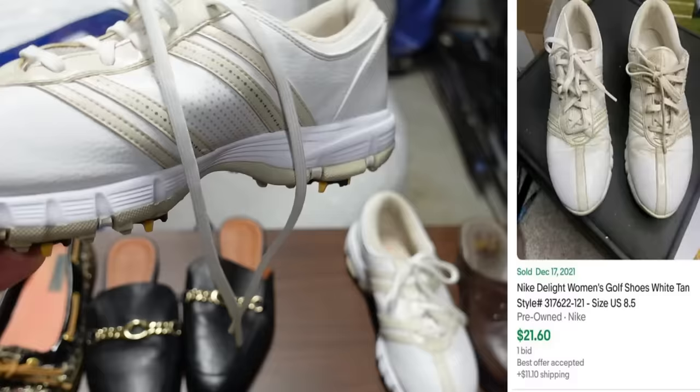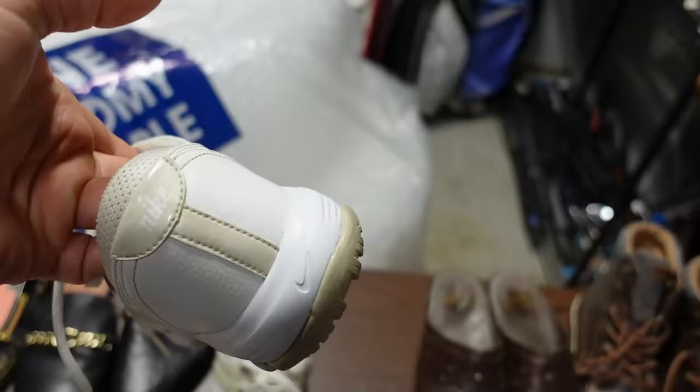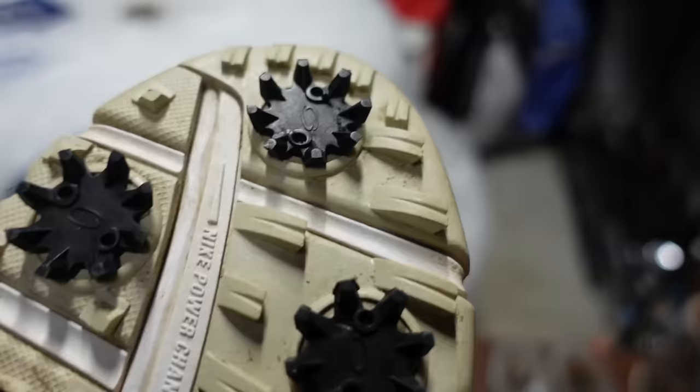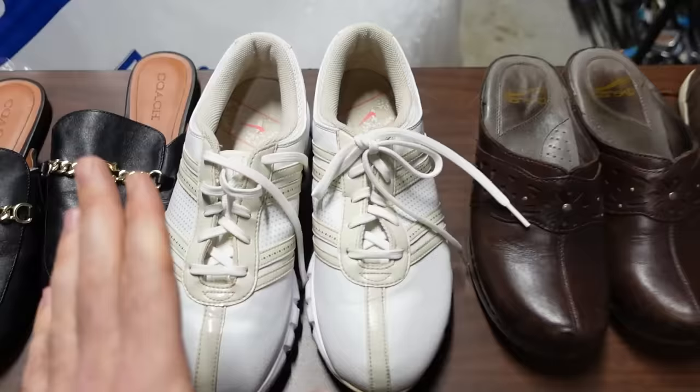The shoes that I pick up that are golf shoes have to be in good condition because they're so hard to clean. The spikes are in good condition here. If these are all broken off, that means the person's going to have to buy new spikes, but these are all looking good. So right there, probably about $20.